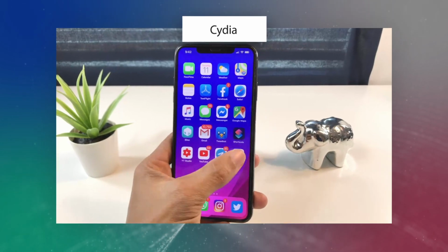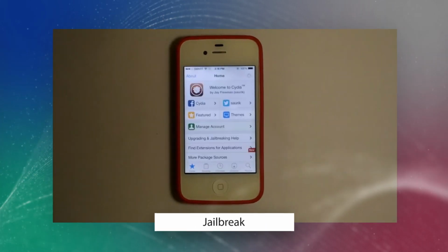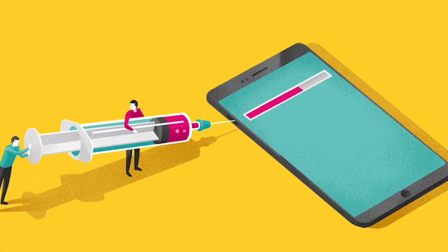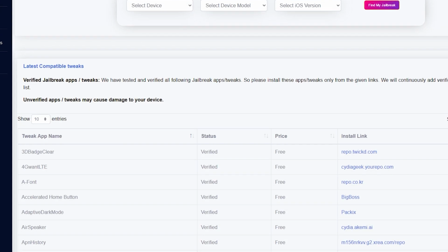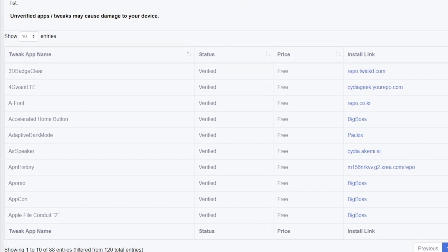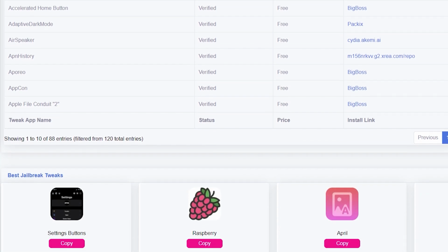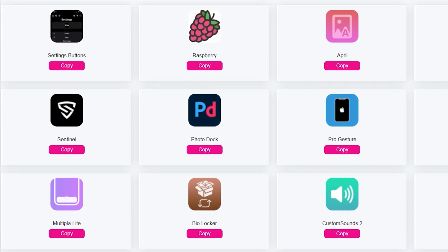Unfortunately, most users with jailbroken devices have no idea how to install the best apps and tweaks after jailbreaking their device. Some jailbreak apps and tweaks can be harmful to devices. Your device can be infected with malware and viruses through some untrustworthy jailbreak apps or tweaks. So, jailbreaksolutions.com provides you with the best jailbreak app list that has been verified by an expert team. You can download all of the popular jailbreak tweaks and apps with no risk of malware or viruses.